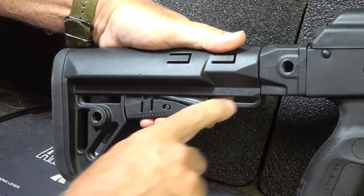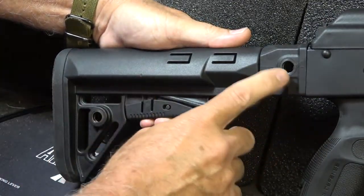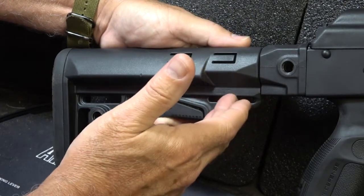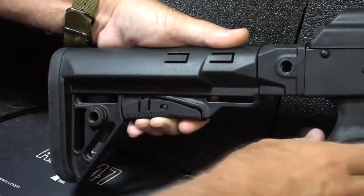You have QD points, you have areas for slings. They do come with a number of different types. In fact, they even have a folding stock that'll fold to the left. But very useful, and there are different stock options as well from Kalashnikov or whatever will fit this rail system.